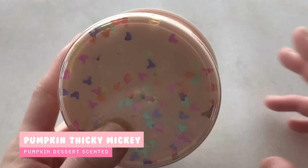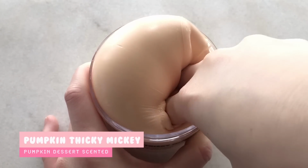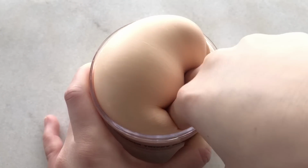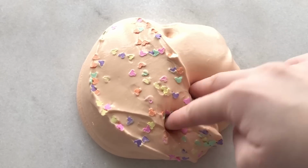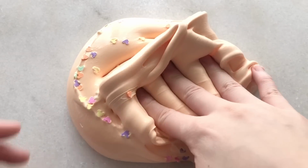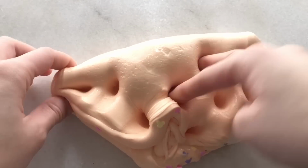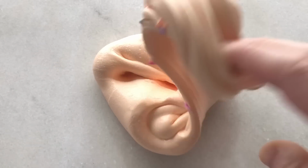Next up, we have our Thicky Mickey, and this week we have a pumpkin one. It's going to be scented with pumpkin pecan waffles and pumpkin cake, so it smells mostly like sweet pumpkins. This one is a nice light orange color with some Mickey Mouse sprinkles, and again, this one is a thick and glossy slime.